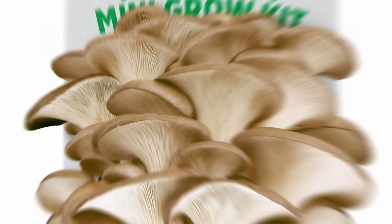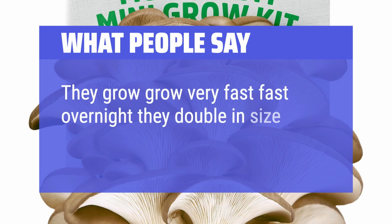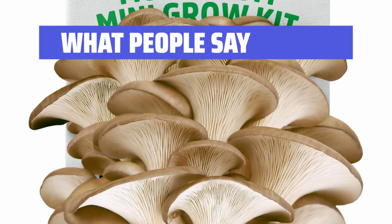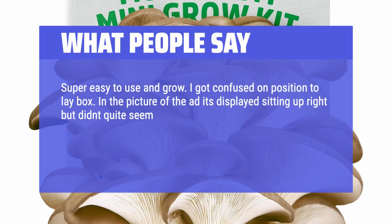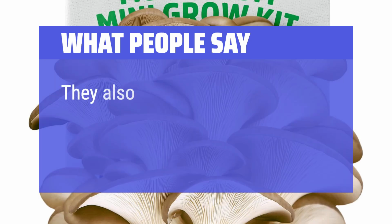What people say. They grow very fast, overnight they double in size. These were super easy to grow and they grow so big so fast. Super easy to use and grow. I got confused on position to lay the box. In the picture of the ad it's displayed sitting upright, but it didn't quite seem right to grow that way, so I left it on its back. Instructions were unclear. Otherwise, it was easy to grow and fun to do with the kids. They also tasted delicious.